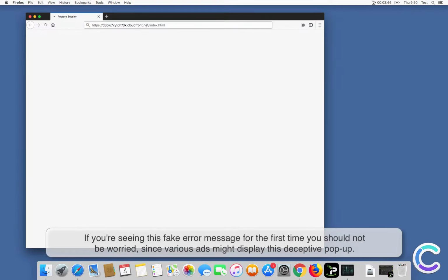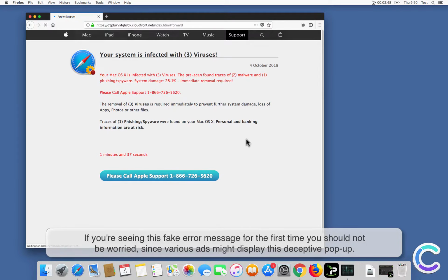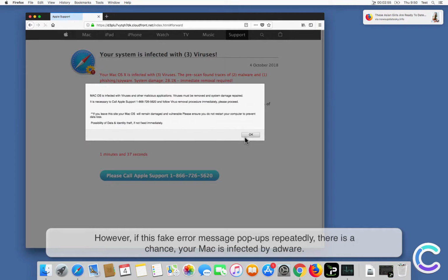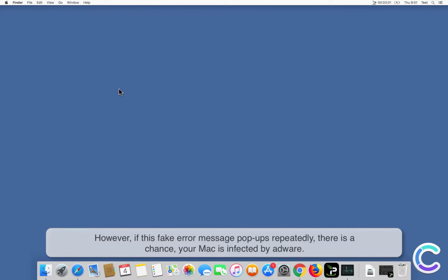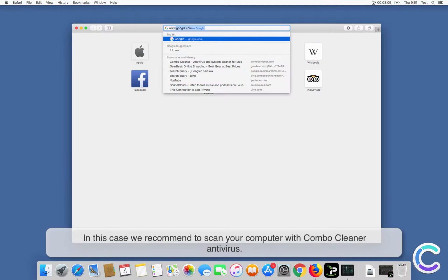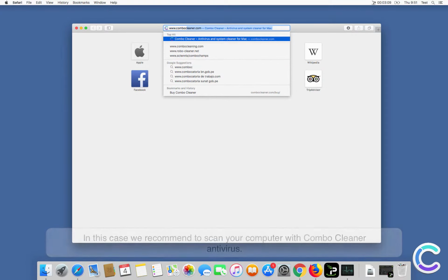If you're seeing this fake error message for the first time, you should not be worried, since various ads might display this deceptive pop-up. However, if this fake error message pops up repeatedly, there is a chance your Mac is infected by adware. In this case, we recommend you scan your computer with Combo Cleaner antivirus.